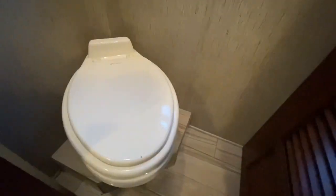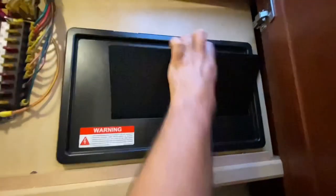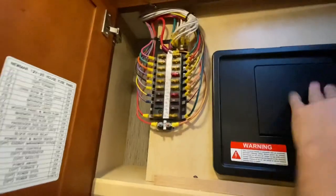You have a nice midship bath with a porcelain toilet. Petal flush with a resin lid. Really nice toilet paper dispenser there. Window in here. All Newmars come with a nice breaker box in the bathroom, as well as your 12-volt color-coded wiring. And they're all labeled.